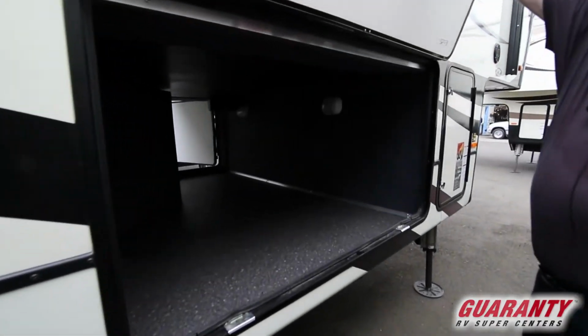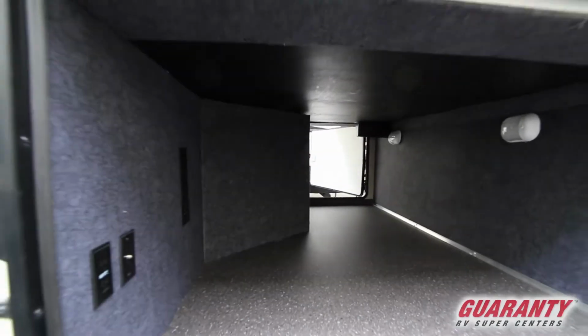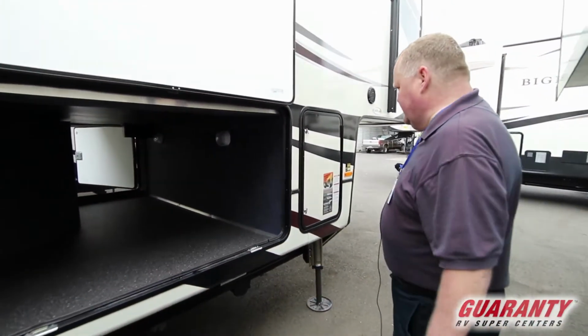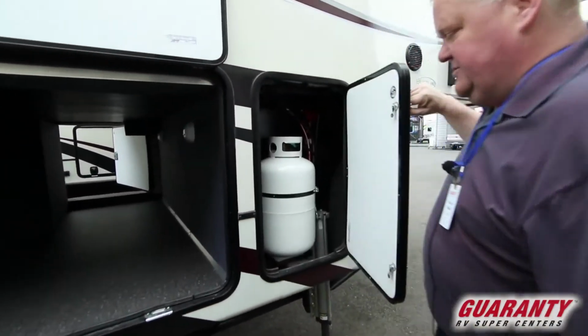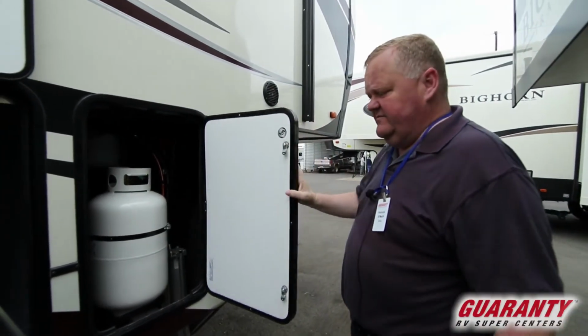These are magnetically held. Very large area to store things in, and a hookup for cable and power for TV if you want to have that outside. This unit is equipped with two 7-gallon propane tanks, one on each side of the unit.